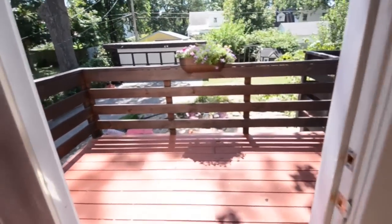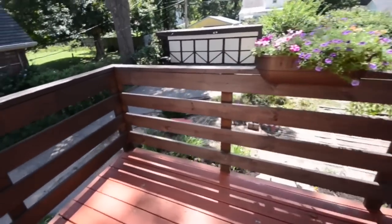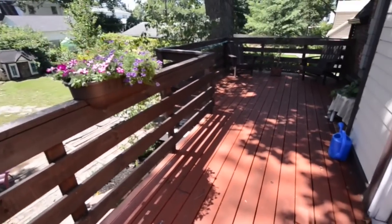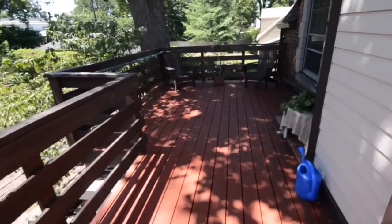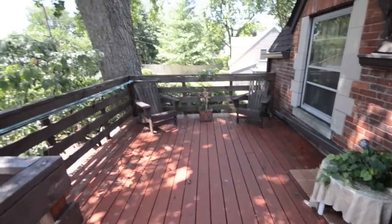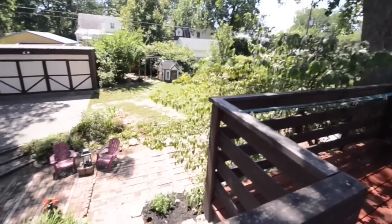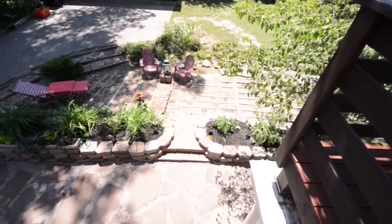Now, outside onto the new deck. This was built after the addition was added on the first floor. And take a look at the beauty of this deck and just listen. Those are not sound effects. Imagine waking up to that every morning. Okay, we're going to head downstairs now into the lower level, which has a partially finished basement.